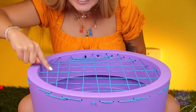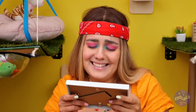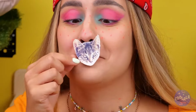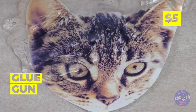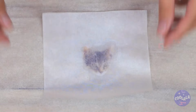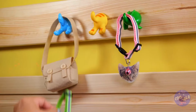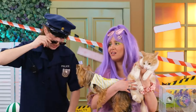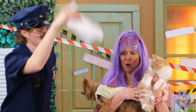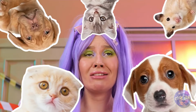The cats are going to be so happy. Where are they anyway? I think you've got a little something there. Oh, that gives me an idea. Add hot glue, press it down, and it's as good as laminated. Perfect for keychains or personalized collars. Aw, poor little rich girl. Yeah. No. What's gonna happen to all her pets? I mean, think of the hamster.